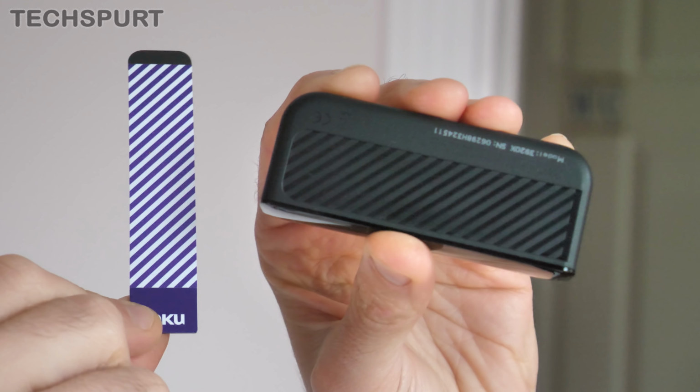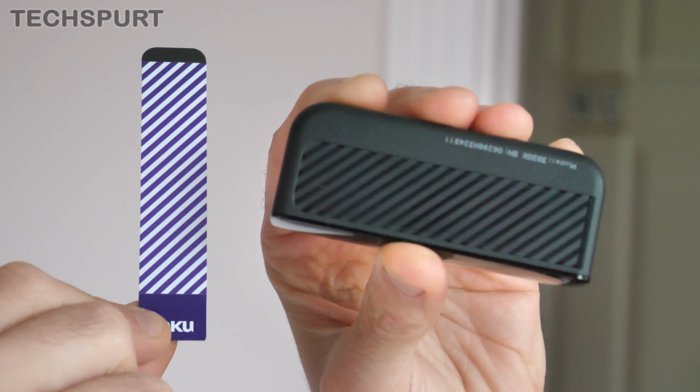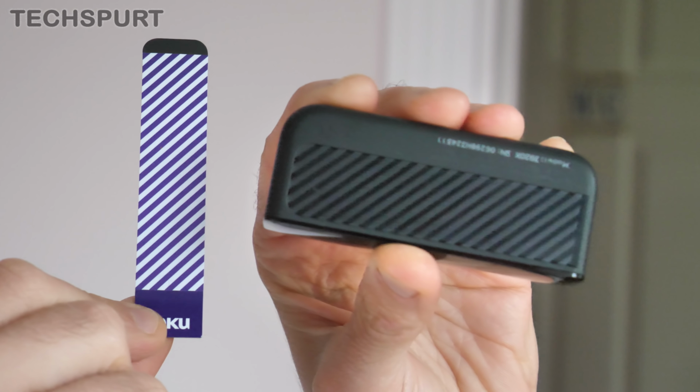The Roku is of course the most compact and easily hideable of the 3. It actually comes with an adhesive strip, so you can stick it to the back of your telly if you really want to put it away out of sight. And even when it was stuck away out of the line of sight of the remote control, I found that the remote still works absolutely fine, so no worries on that front.